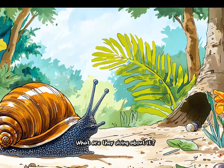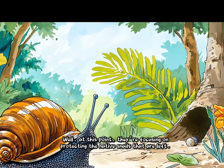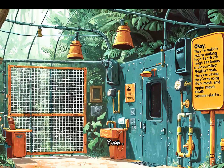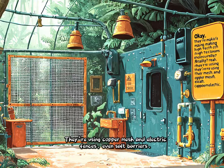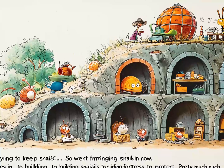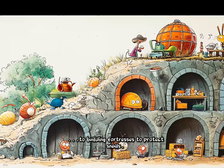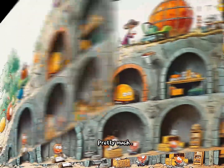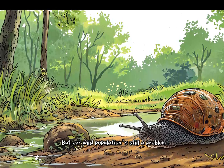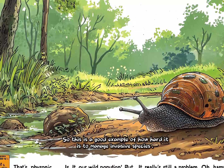Yeah, they do. What are they doing about it? Well, at this point, they're focusing on protecting the native snails that are left. Okay. They're making these high-tech enclosures. Really? Yeah, they're using copper mesh and electric fences, even salt barriers. Wait, we're trying to keep snails out now. Yeah. So we went from bringing snails in to control other snails to building fortresses to protect snails. Pretty much. That's ironic. It really is. But our wild population's still a problem. Oh, yeah. So this is a good example of how hard it is to manage invasive species.